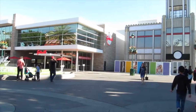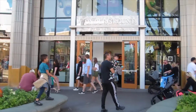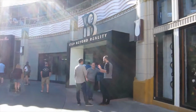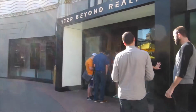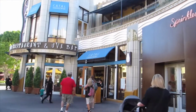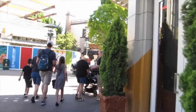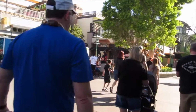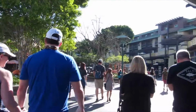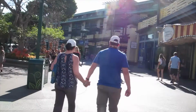There's a bowling alley now. This is pretty new. I've never been. The Wonderground Gallery, this actually has really cool artwork. And they're all Disney themed. It's also a virtual reality kind of store. I've never been there, so I can't tell you what it's like, but it's there. Sprinkles, Catal. I've been to Catal. The food is good. My boyfriend's company had their Christmas party here, and they had paella, stuff like that. It was so good. And I've eaten here separately on my own as well. And then further down, there's also Jamba Juice, Sephora, Starbucks. So yeah, this has everything you need in here if you just want to come and hang out.